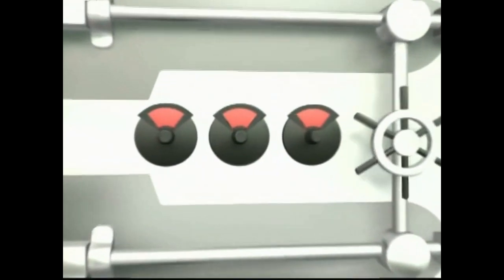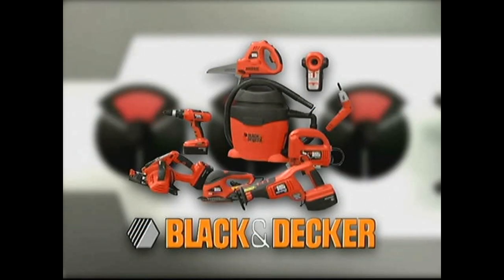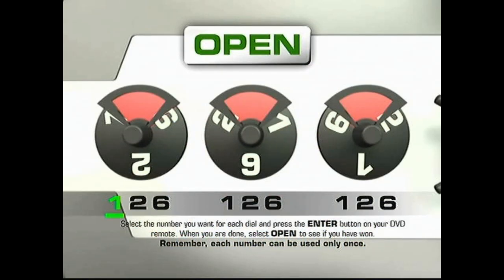The game is called Safe Crackers. What is this item? You must crack the safe. The combination of the safe is the same as the price of this item. This 9-piece Black & Decker power tool package includes the latest innovative products like the Bullseye Laser, Wet-Dry Vacuum, and Mega Mouse Sander Polisher. Packed with power and performance from Black & Decker. We'll show you that in the price of that prize, we have a series of numbers. You set the first dial on the first number in the price of the prize, second on the second, and the third on the third. All right, go right ahead.